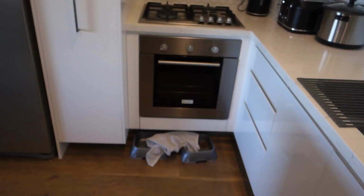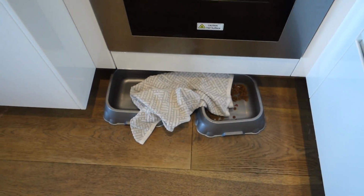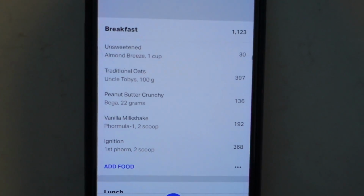So, just got home from a workout, and now I'm gonna have meal number 2. So, Ace always does this thing when I leave him. It's like his way of saying fuck you. He just takes the little towel and throws it on the floor. Good on you, mate. Alright, meal number 2 coming up.